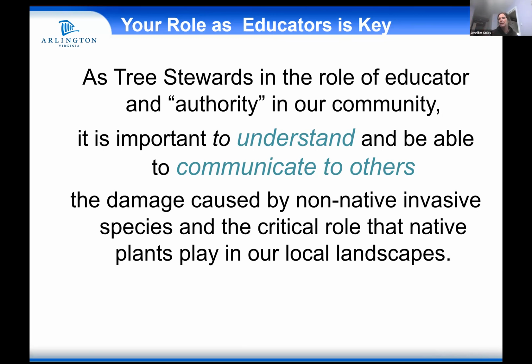Like you planted a plant, you wanted to beautify your yard, you wanted to have something nice that other people could enjoy, that you could enjoy. And now you can take one more step and make it something that wildlife can also enjoy. That kind of thing. So, helping people, meeting people where they are, bringing them forward.